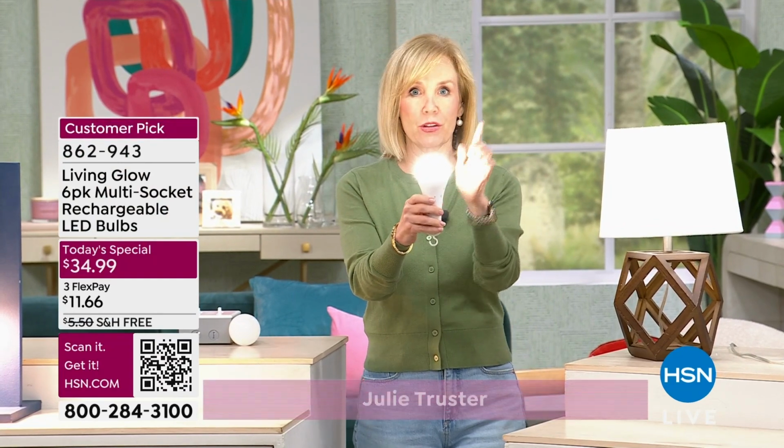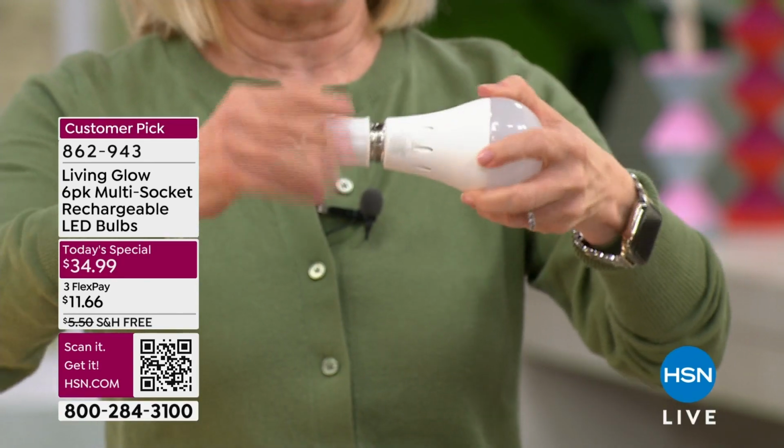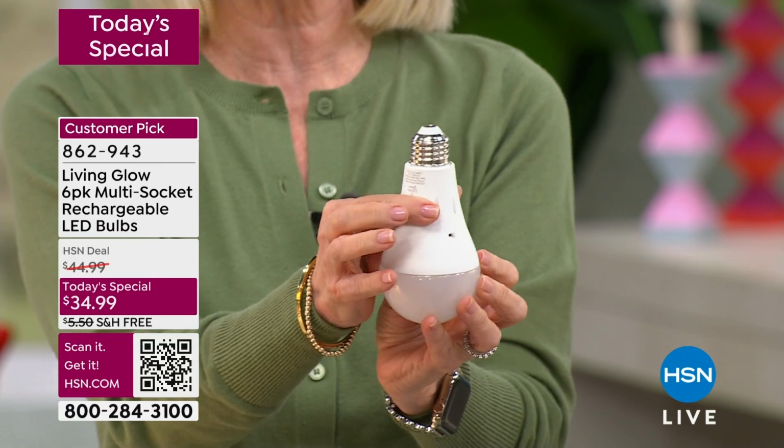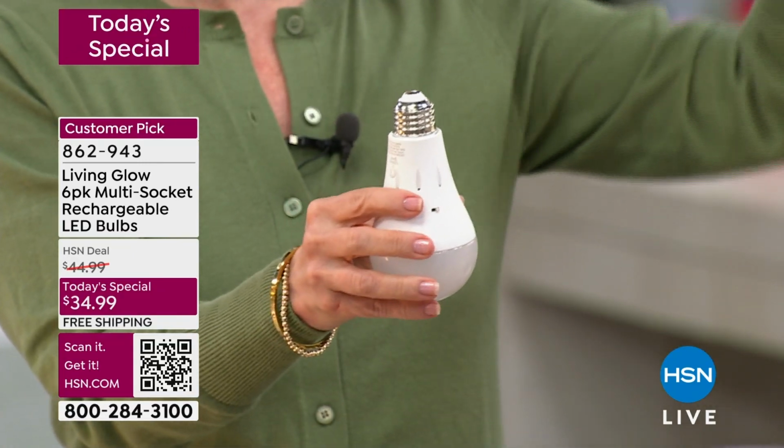This is their most popular. This is their number one seller. And just like Adam said, it's a standard everyday bulb. It fits a standard socket. You can see right here, it looks totally normal. So when you get it home, you use it. You screw it into a lamp.